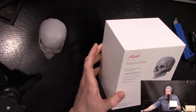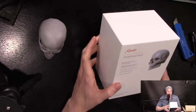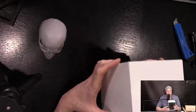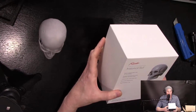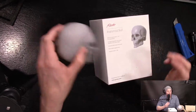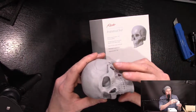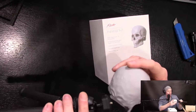Am I peaking out here with my audio? Sorry about that, guys. All right, anatomically correct male skull based on the Loomis head. So that's like the book Loomis drawing that I don't have. I have a bunch of other ones, but I don't have that one yet. It's coming. Anatomically correct male skull, removable magnetic jaw. As we have seen, this just comes off and it goes back on. No problem. All right, so let's see how this fits on a tripod.